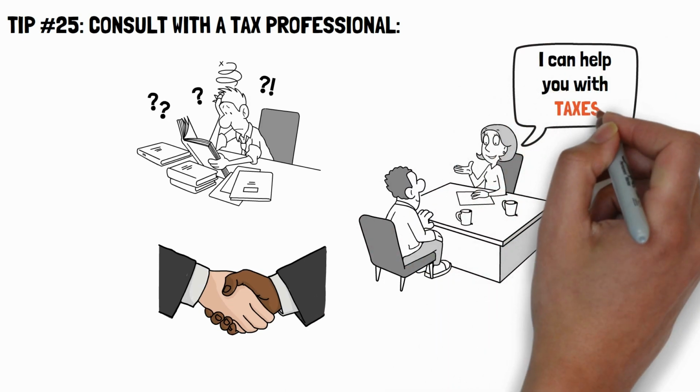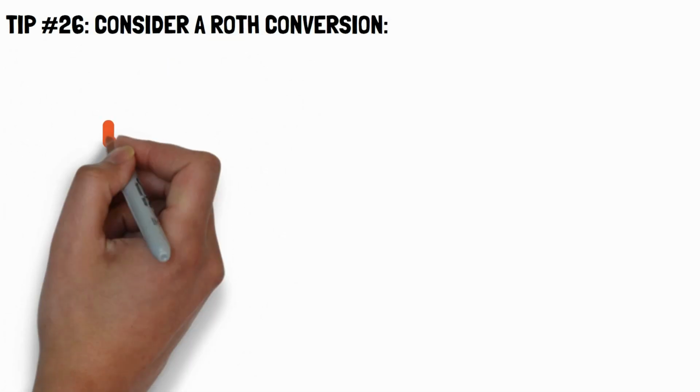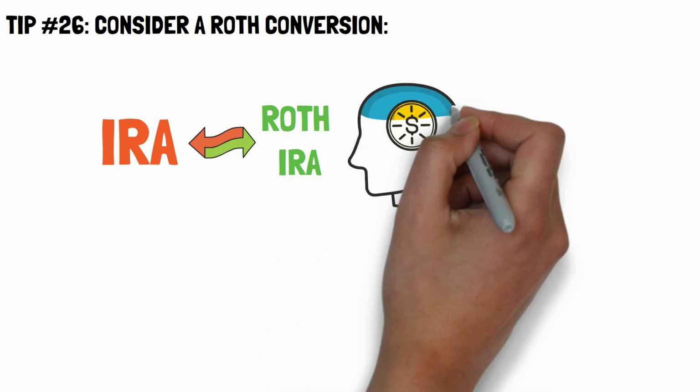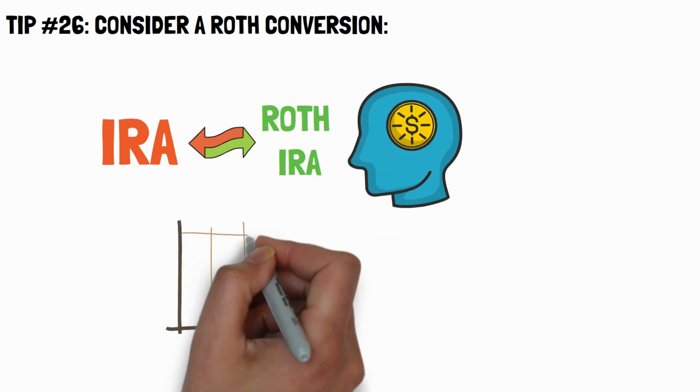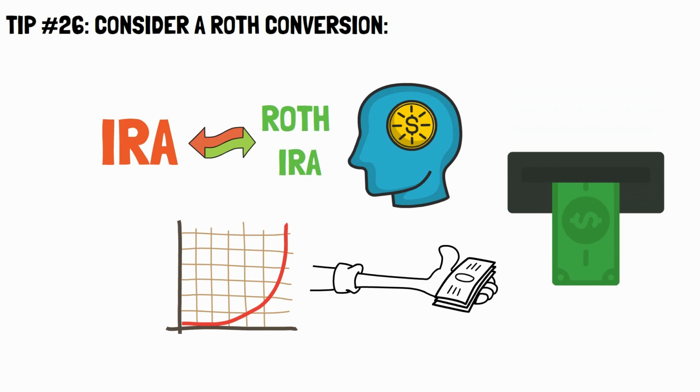Tip number 26. Consider a Roth conversion. Converting your traditional IRA to a Roth IRA can be a smart tax move, especially if you expect to be in a higher tax bracket in retirement. While you pay taxes on the converted amount now, you'll be able to withdraw the money tax-free in retirement.